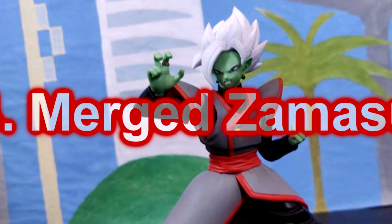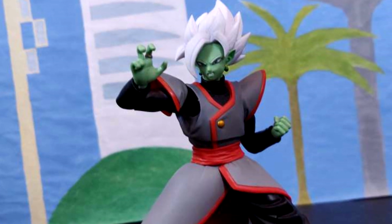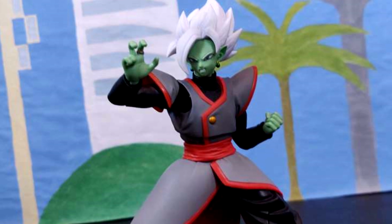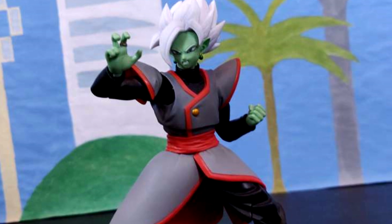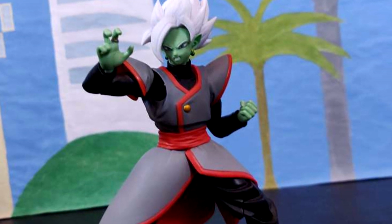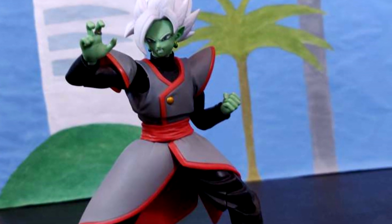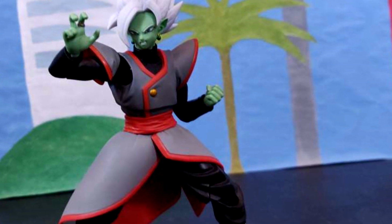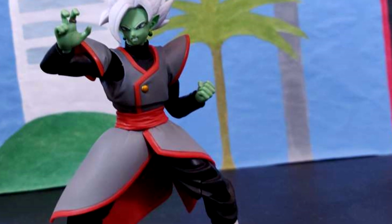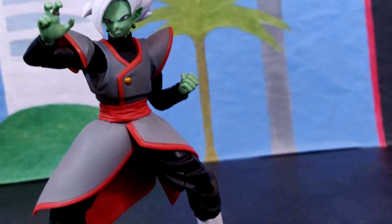Number 4. The S.H.Figuarts Merge Zamasu. I know a lot of people have problems with these guys, but the problems that they have with this Merge Zamasu figure are not a problem with me at all. If there is a flaw with the figure and it gives you some enhanced improvements, that's when I think it's not really that big of a deal, because you're getting something out of a certain problem with the figure. I don't understand what people are saying when they say that the hands are too big. Now, I'm talking about the non-corrupted hands, not the corrupted hands. I don't see that as a problem at all. If you have the figure in hand, it does not bother you. It's not that big of a deal. I was even confused in the first place about why people think that the hands are too big.